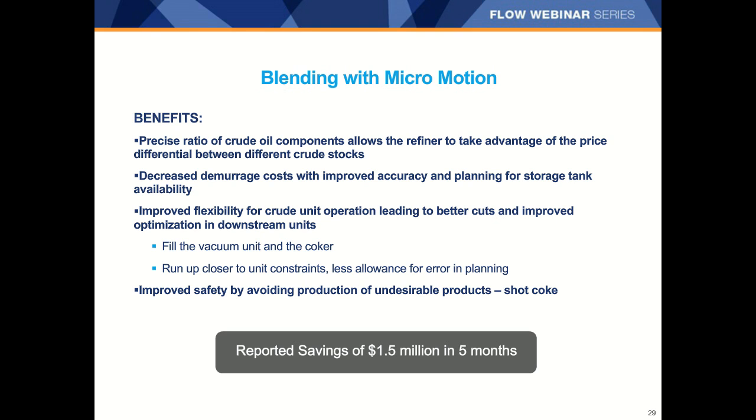And the last point, which again involves the coker: if the blended crude has too many heavy ends, there is a possibility of producing undesirable shot coke. This can result in a safety issue as the shot coke is released from the coke drum, or it can end up plugging the coke drum.